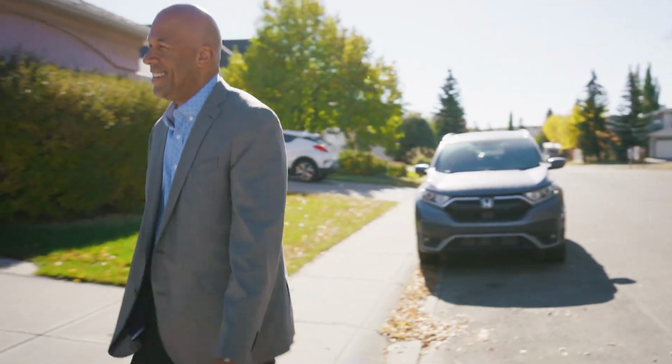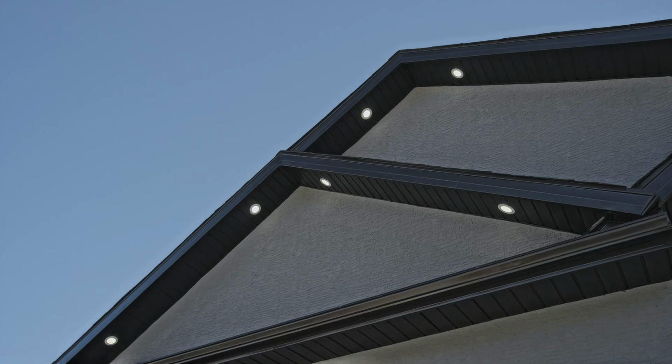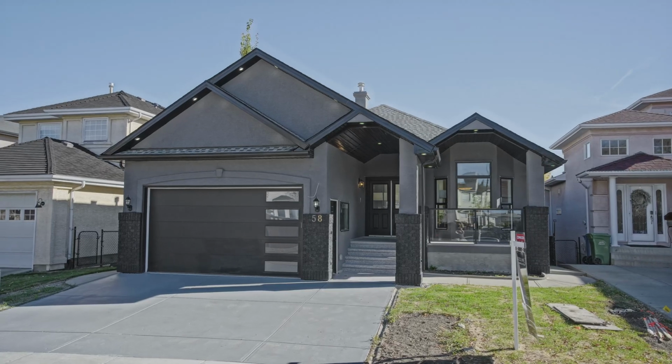Drew, it's absolutely incredible all the changes done to this home. It's going to be turning heads to these residents in Hidden Valley and drawing people from all over the Northwest, grasping at a chance to get this home.